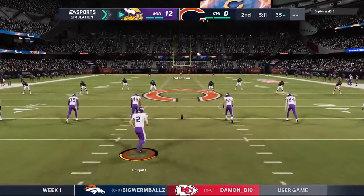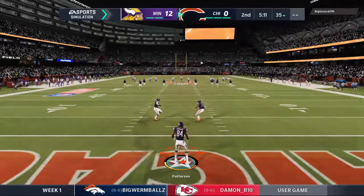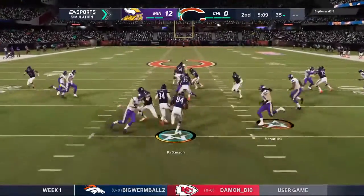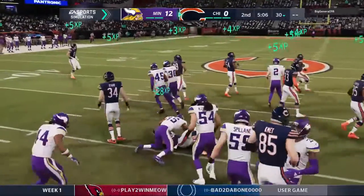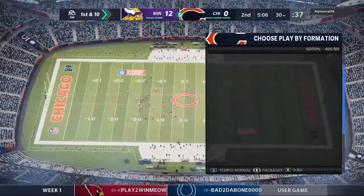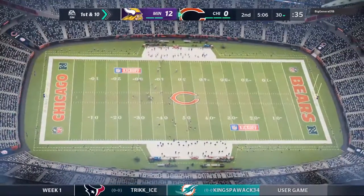So with the missed PAT in his rearview mirror, he goes back out to kick this one off. Fielded a couple yards into the end zone, and a nice return sets him up pretty good right at the 30-yard line. The Bears take over, 1st and 10 at their own 30-yard line.